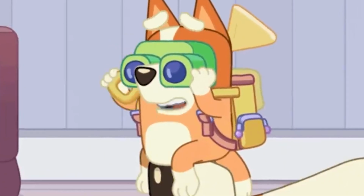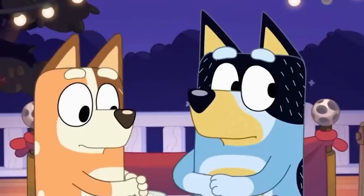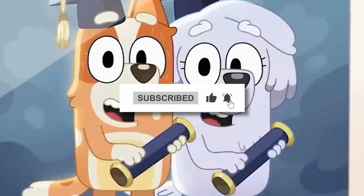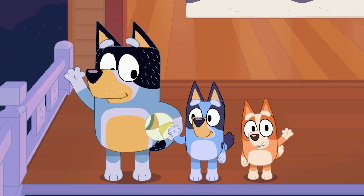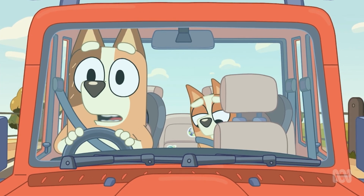Next time you watch Bluey, keep an eye on that family photo. You might catch more changes we haven't spotted yet. And while you're at it, look for other details that might be changing from episode to episode. You never know what you might find. But wait, there's more to discover in Bluey's world. Let's step outside the Healer house and look at another hidden detail. This one's about Chili, and it might surprise you.